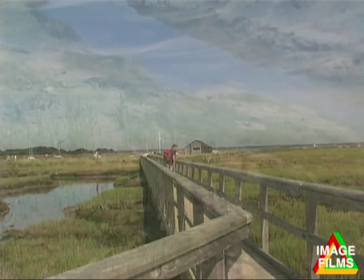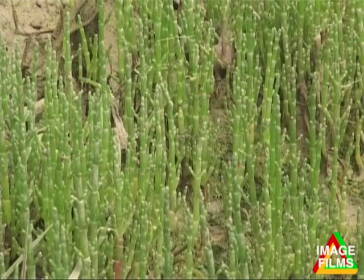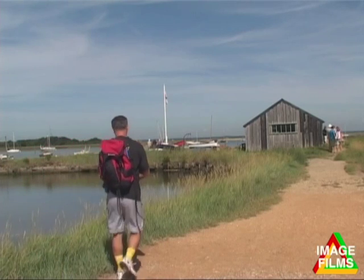Samphire is a sea vegetable that grows abundantly on these salty mudflats. It has a crisp texture and tastes of the sea. It is sometimes called sea asparagus or sea pickle.